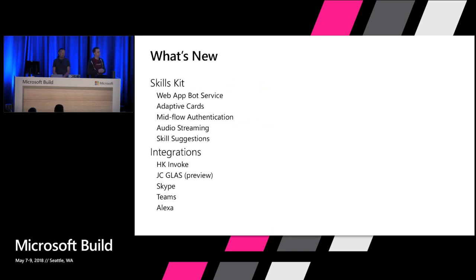So when we look at what's new since our last Build session, we've done a number of things to empower developers to create new experiences. Some of these we'll go through today, such as the new web app bot service, adaptive cards, and mid-flow authentication.